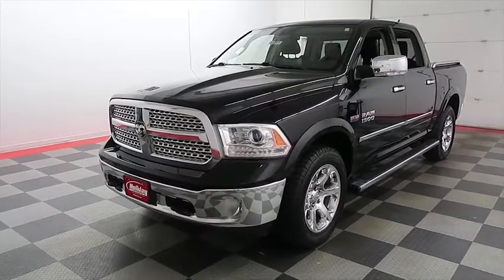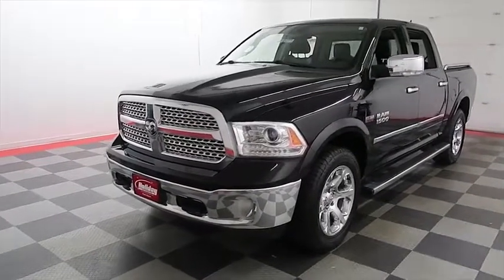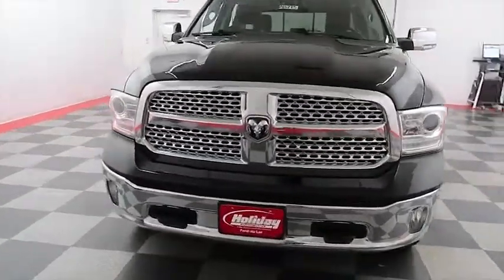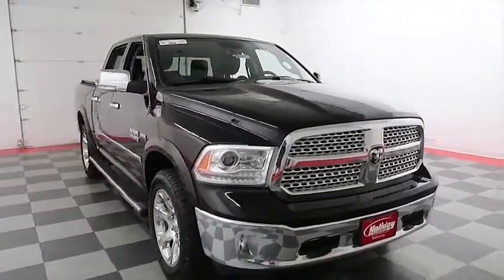Today we're going to take a look at a 2013 Ram 1500. Stock number is A8293. Starting right away up front, you have factory fog lamps. Chrome bumper and grille definitely add a sharp feel on the front end.